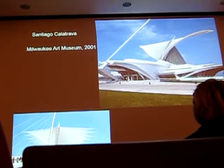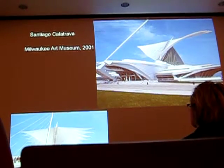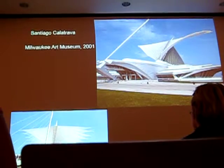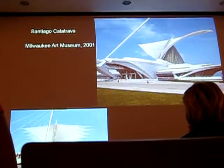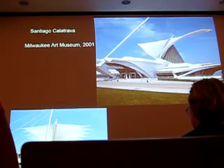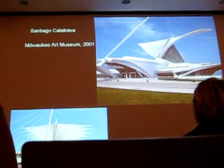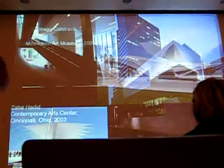Santiago Calatrava is a Spanish engineer architect whose some of his most famous work are bridges, and you can see that he knew how to design bridges. The Milwaukee Art Museum, again, an instance of hiring a world famous architect to bring an identity to a museum that maybe nobody ever heard of.